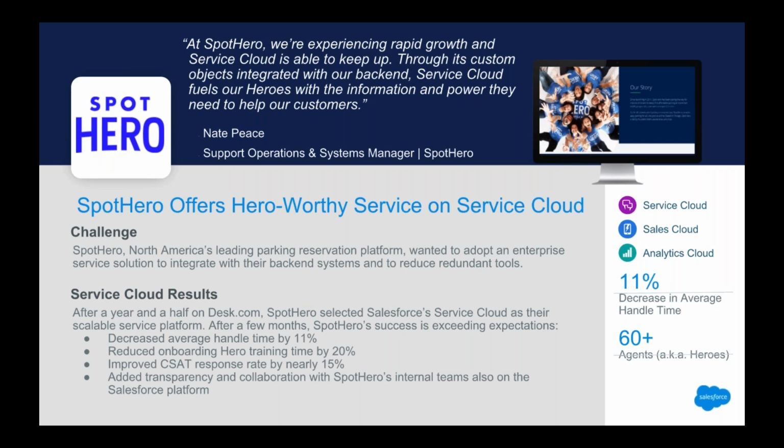First, based on Spot Hero's experience, Nate here recommended a single date cutover strategy, and that's a mouthful, so I'll explain. In Spot Hero's transition plan, the agents ended up using both Desk and Service Cloud simultaneously for about 1 or 2 weeks. I think that was about July of last year, which meant they were duplicating efforts in 2 systems and then toggling back and forth. However, with a single date cutover strategy, you embrace 100% adoption on the new solution from day one.